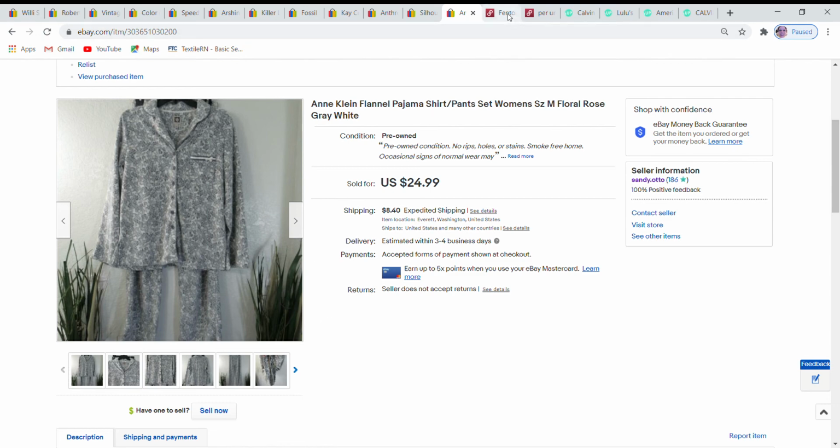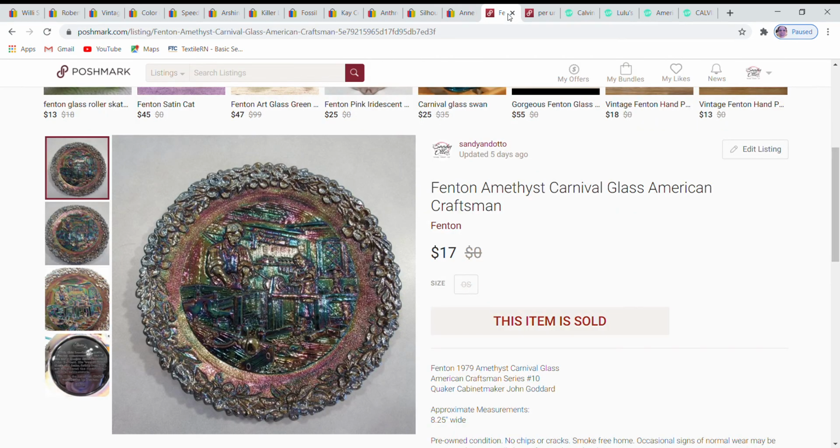So then on to Poshmark, and I only had 2 Poshmark sales this week. One of them was another Fenton item, and this was a carnival glass. This was amethyst. It was so sparkly. It was just beautiful. This picture barely captures how pretty it is and how pretty this rainbow effect is on the amethyst glass. But if I kept this, then I would need, because it's part of the American Craftsman series, the whole series, and I just don't need another collection right now.